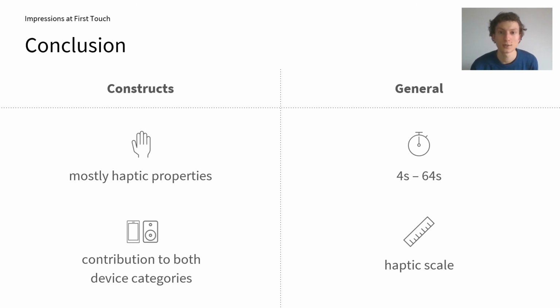Regarding future work, we need to verify if putting down a device for the first time indicates that a first impression has been formed. Another yet unaddressed research aim is to confirm the generalizability of our findings with different device categories and a larger sample.